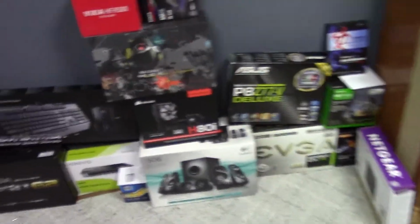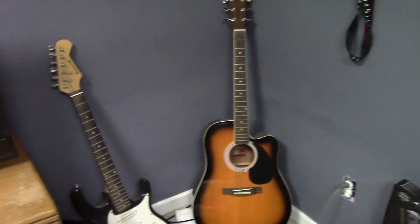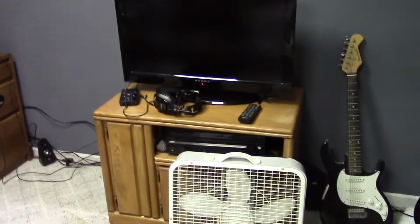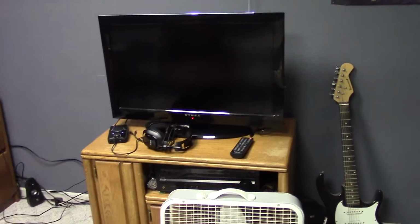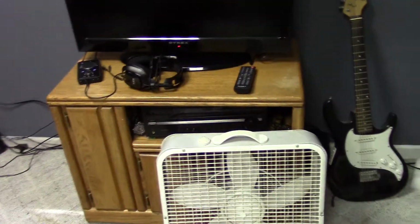But without further ado, I'm gonna pan left, so as you can see, the guitar is still there. But the TV is there now, on this side of the room, right there. And so I got the TV. I got my headphones there. The TV is connected to HDMI, and I have an HDMI switch now, which is what that Kenevo HDMI switch is there. So, without further ado, let's pan over again.